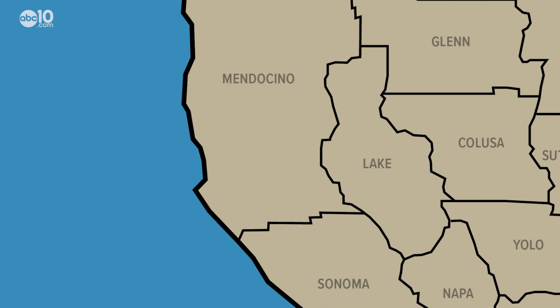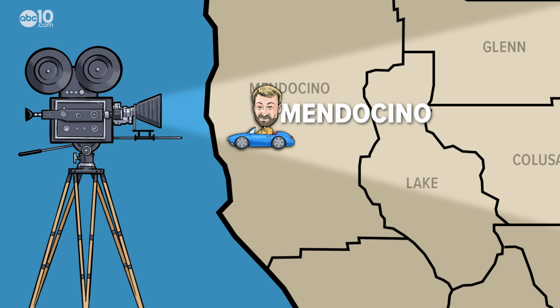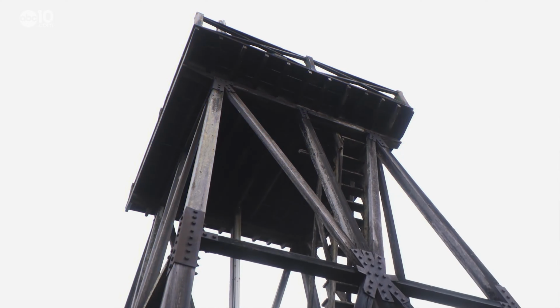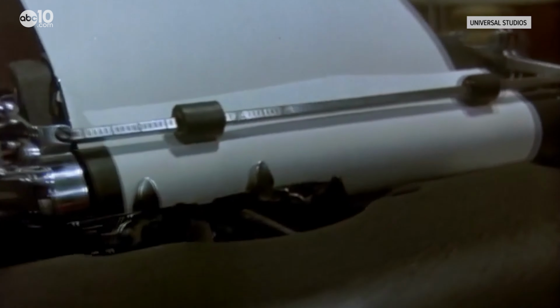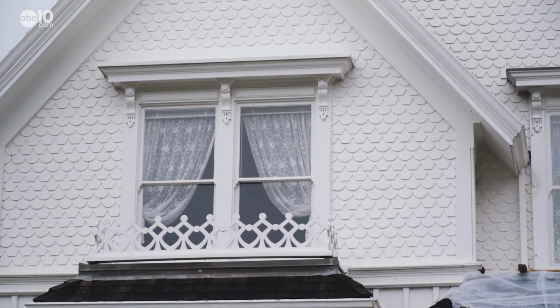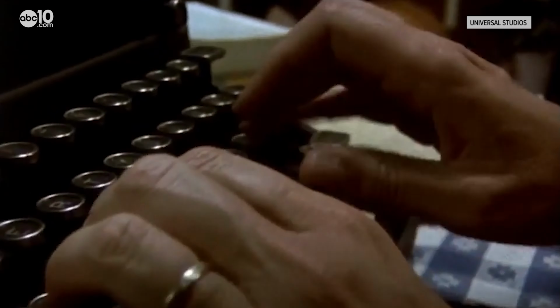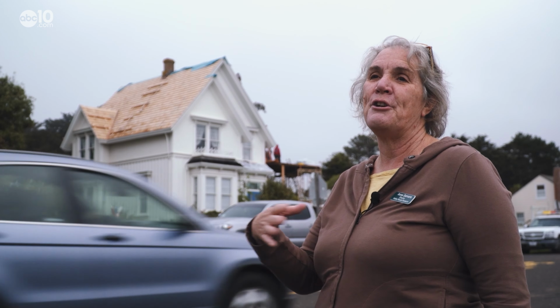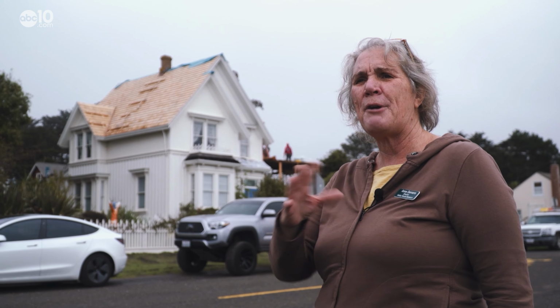About 150 miles north of San Francisco is the little town of Mendocino. It's known for its water towers and its mystery. The historic Blair House is where they filmed many episodes of the mystery drama Murder, She Wrote, which was actually supposed to be set in New England. She was supposed to live in New England, and Mendocino was often used as a substitute for New England fishing villages because we were on the coast.